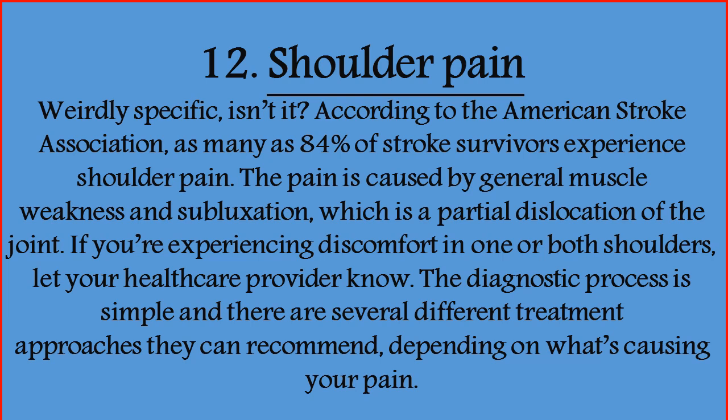12. Shoulder pain. Weirdly specific, isn't it? According to the American Stroke Association, as many as 84% of stroke survivors experience shoulder pain. The pain is caused by general muscle weakness and subluxation, which is a partial dislocation of the joint. If you're experiencing discomfort in one or both shoulders, let your healthcare provider know. The diagnostic process is simple and there are several different treatment approaches they can recommend, depending on what's causing your pain.